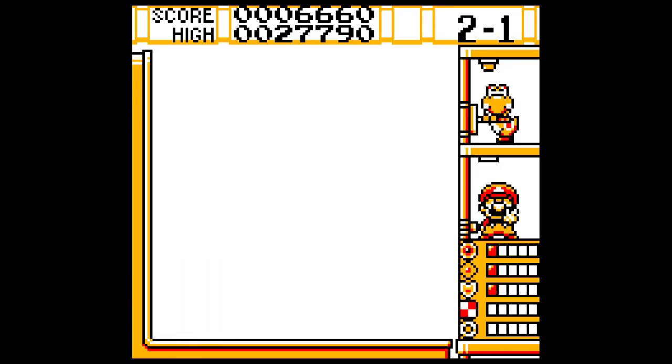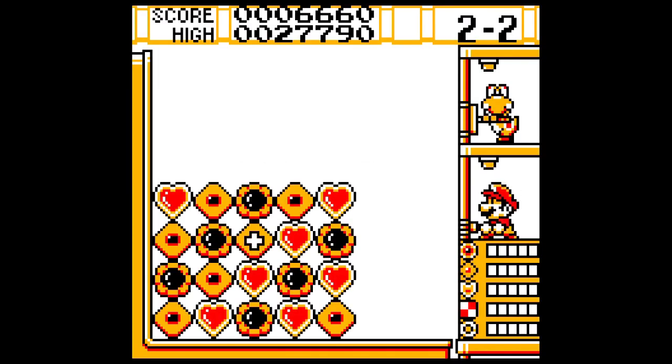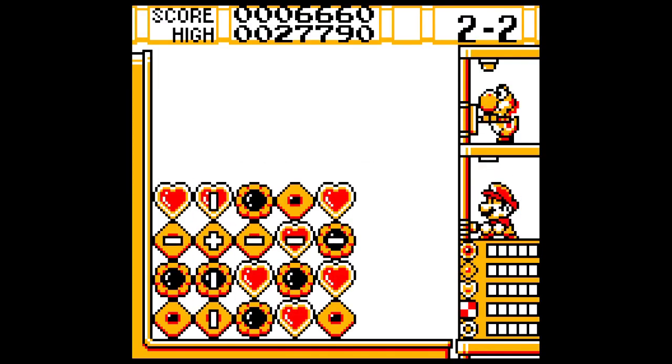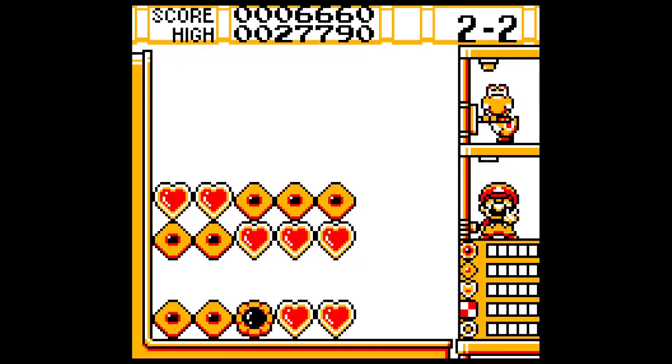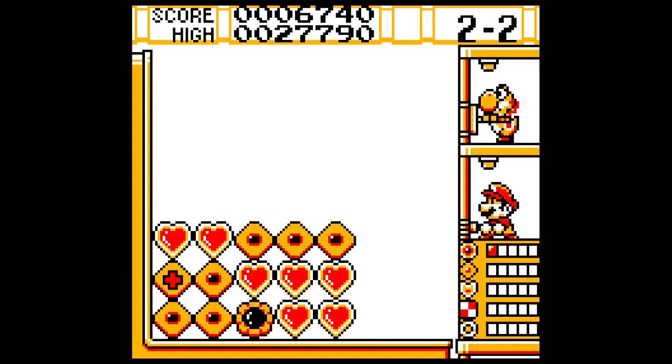Sometimes I feel like I'm the only person that likes Yoshi's Cookie. It is a pretty simple puzzle game, and it's honestly a ton of fun to play. It's incredibly simple, but there's a lot going on here. It's a pretty fun game to go through.